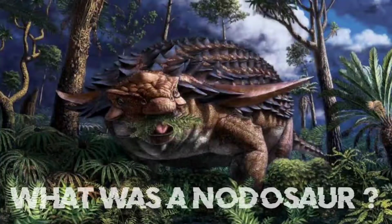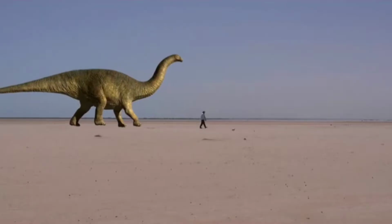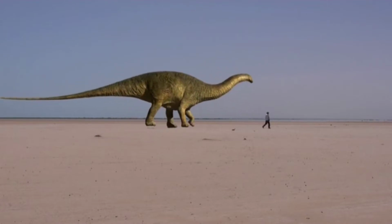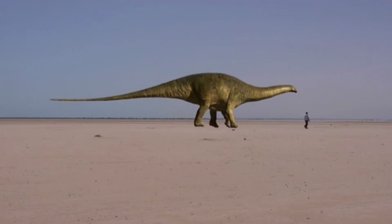So, what was a nodosaur? The nodosaur, or Nodosauridae, is a dinosaur belonging to the Ankylosaurian dinosaur family. They were a species of large herbivorous dinosaurs that roamed the Earth during the late Jurassic period and throughout the late Cretaceous period. They're believed to have stayed around the northern hemisphere of the Earth, in what would be now known as Asia, North America, and Europe.